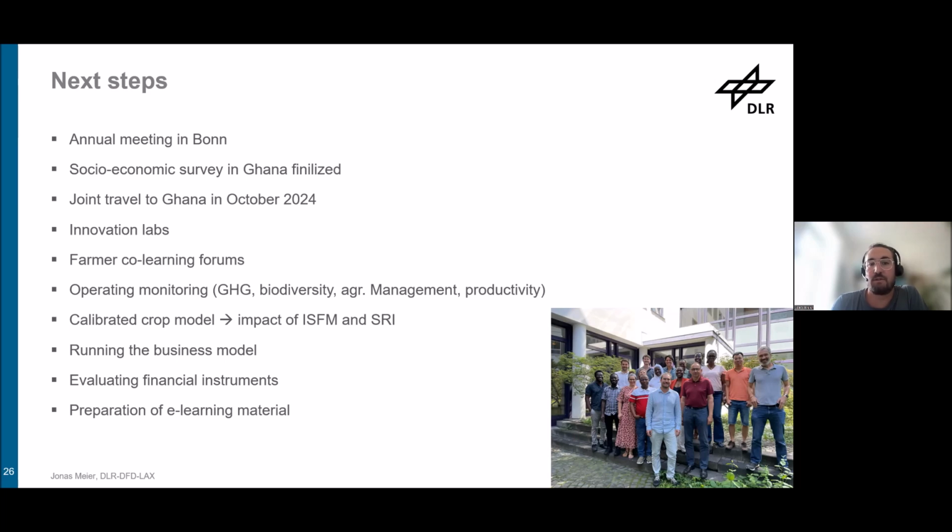Then the monitoring is still ongoing, so the GHG emission is measured, biodiversity, agricultural management, productivity, all those things that we are monitoring right now are ongoing. The calibrated model, we will see how we can see an impact of ISFM and SRI in the model, and if we can see it, then we have to model spatially. That means that we have to go to the regional scale, but therefore we need also some more inputs for the model. Then the business model is developing and then running, and also evaluating some financial instruments for the farmers and farmers organizations. And also preparation of e-learning material. This is all ongoing.